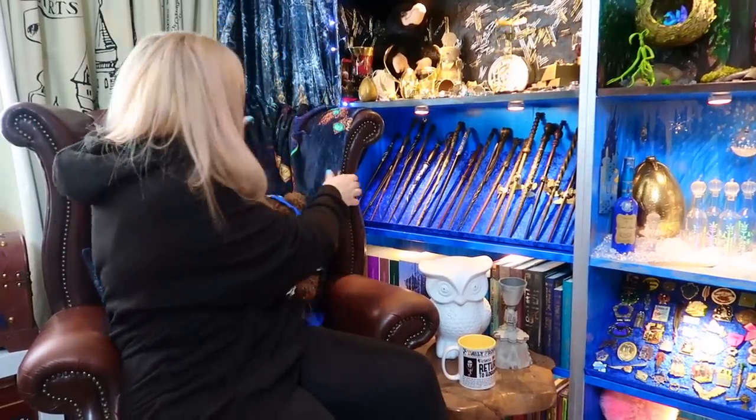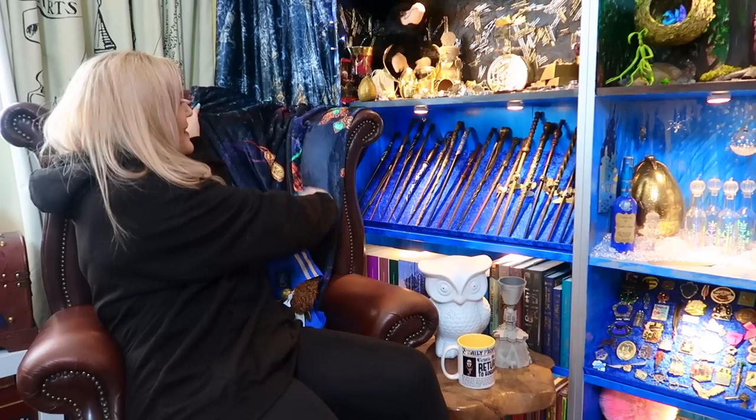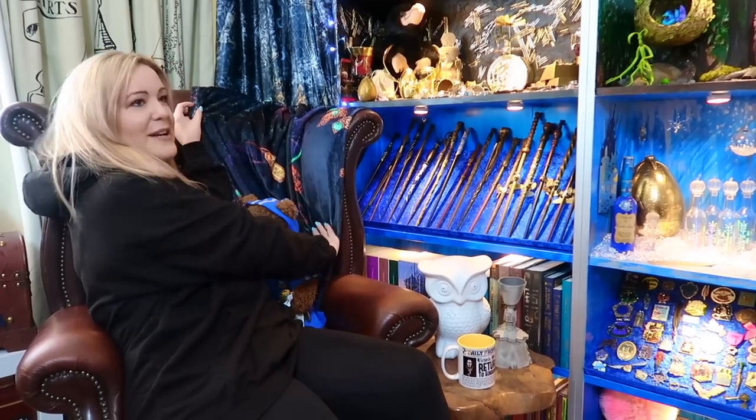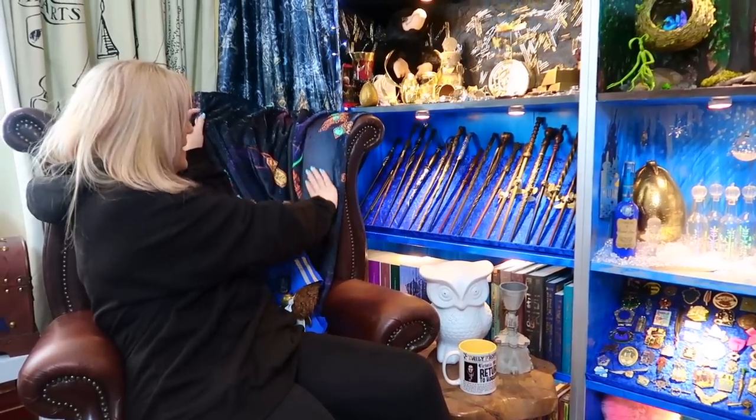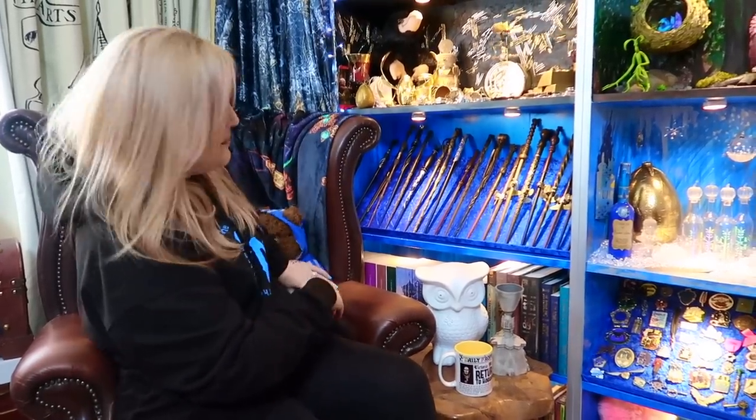Of course, we've got my gorgeous fleece with the, oh my God, what is it? Cursed opal necklace on here. That was a picture taken by me and I had it made into a fleece through Redbubble.